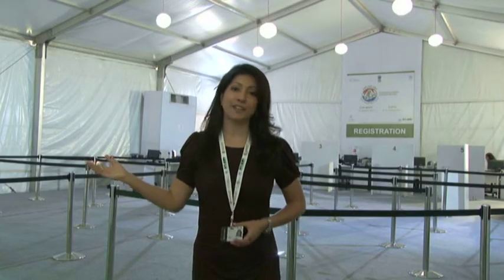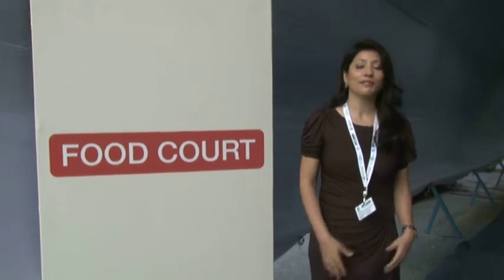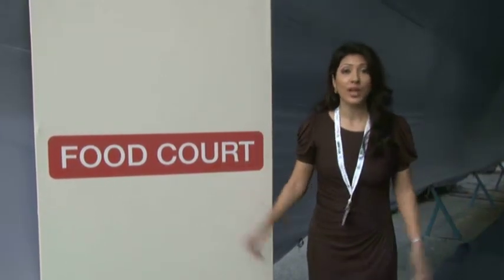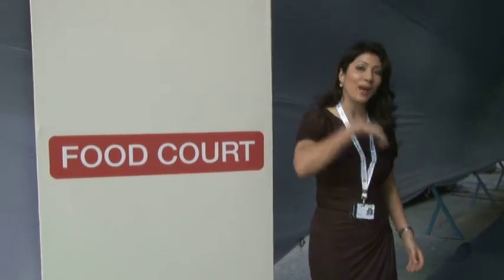Here we are at the fully air-conditioned registration tent. Here, the credentials of all the delegates are checked and they are provided with the bar-coded photo ID card like this. And here we are at the fully air-conditioned food court, which is made especially for our CBD delegates. Come, let's see inside.